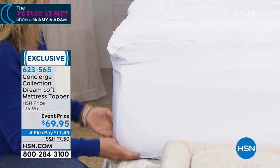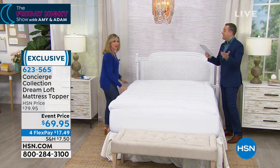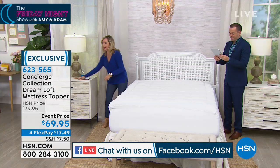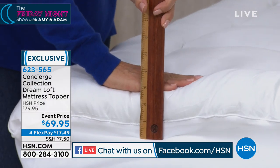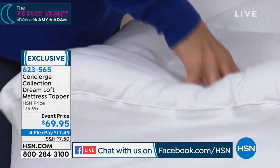We have some great comments already, Ellen. Michelle ordered this and it feels amazing. No more achy back in the morning. I love to hear that. Valerie's asking a really good question: how much lift do I get? Let me show you the measurement again. It's about 2 to 3 inches that you're going to notice when you add this to your mattress. You can see from the top of the bed, it's just below 3 inches, so very similar to a pillow top design.